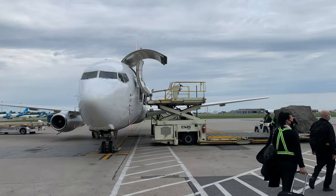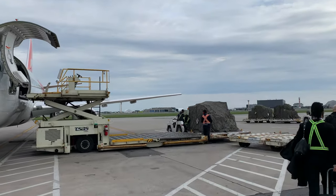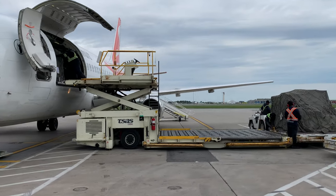As we're going to the aircraft, our ground personnel is loading all this precious cargo in the front of the plane. The passenger cabin is located in the back.